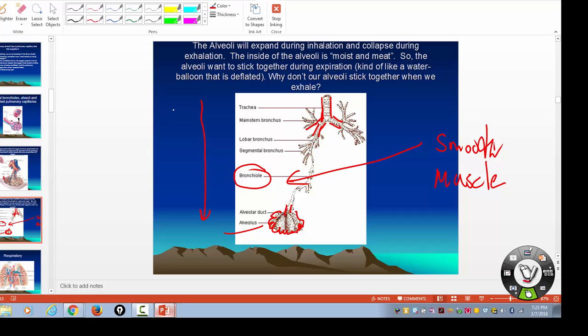Do you want that to happen? No. So inside the alveoli, the lining of the alveoli, are specialized cells called type 2 alveolar cells. And they secrete a substance called surfactant. And surfactant prevents the water molecules from sticking together and prevents the alveoli from collapsing and sticking together. But fetuses don't typically make that until about the 7th month of gestation.